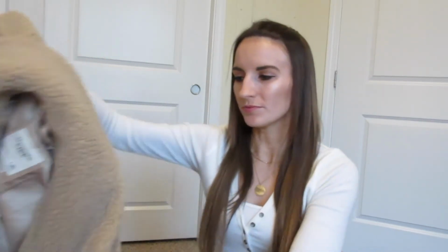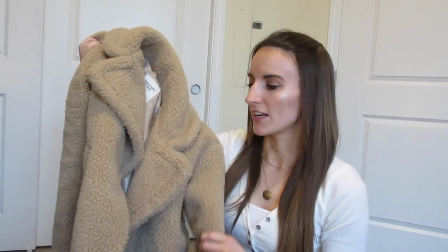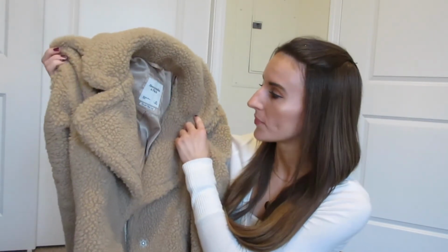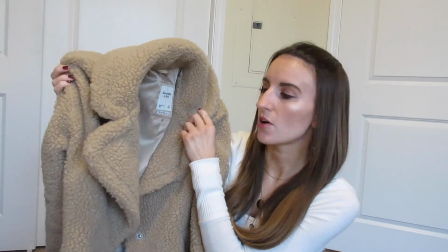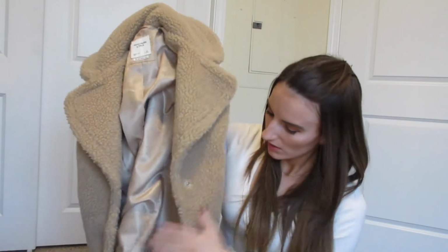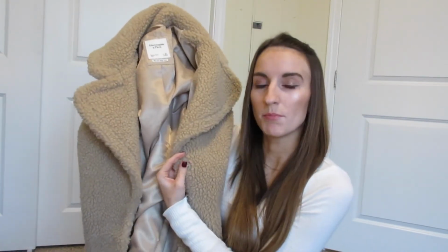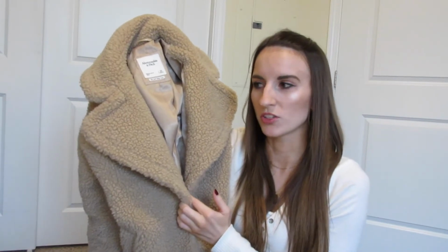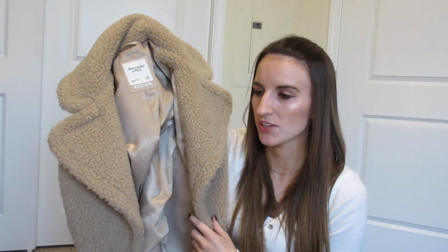But this is a great coat. It is a Sherpa wool coat, and it's pretty warm for what it is. I do layer it, but for what it is, I'd have to say it is pretty warm. This is the size extra small, and it has 2 buttons, so it buttons over. I typically don't button it up though, I'll just leave it open just because I prefer that style.